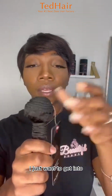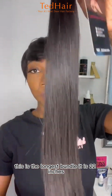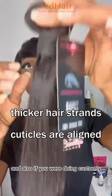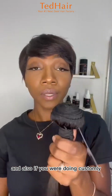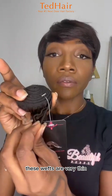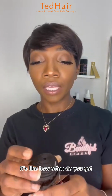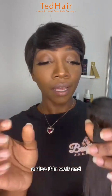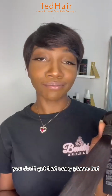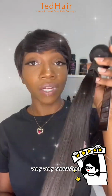So really quick, this is the longest bundle. It is 22 inches and it's full all the way to the ends. And also, if you're doing a custom wig, their wefts compared to other vendors that I've used are very thin, so it will make it very seamless. How often do you get a nice thin weft and full bundle? You don't get that many places, but TedHair has it for sure. It's very consistent.